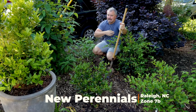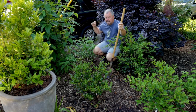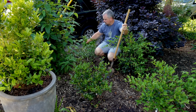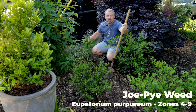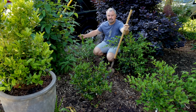In this video, as with many videos, I'm back to planting in this 2/10 of an acre lot in Raleigh, North Carolina, Zone 7B. Today I'm excited for some of the things I'm putting in the ground that I find super interesting. The first one is this Joe Pye weed. I dug this up from a neighbor who was moving and allowed me to go onto their property and grab a couple things as they were leaving. And I'm excited to have this Joe Pye weed.